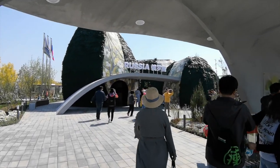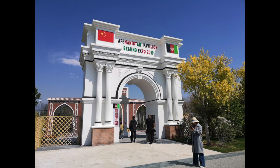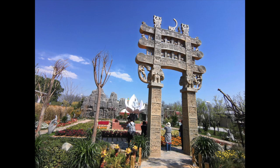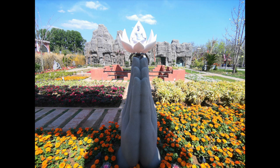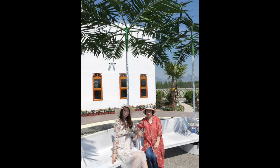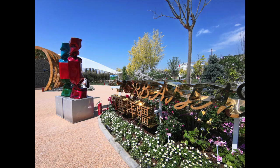On the way to the main exhibition hall, there are so many countries' pavilions presenting their culture and specialties. The Qatar Pavilion is in a treehouse. It has a roof garden on top of the Qatar Pavilion.